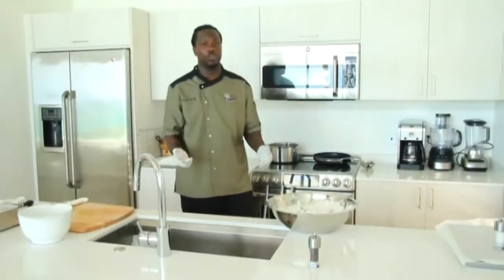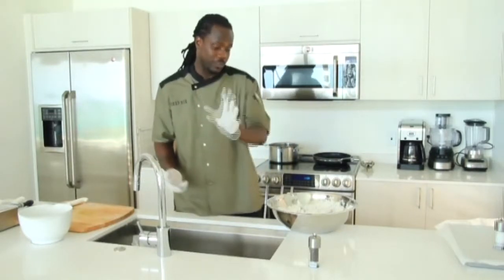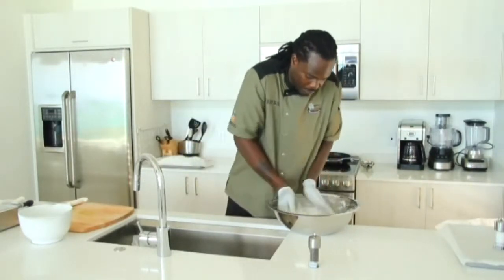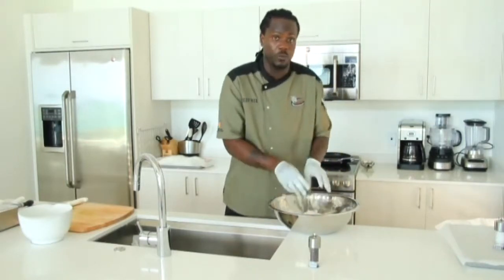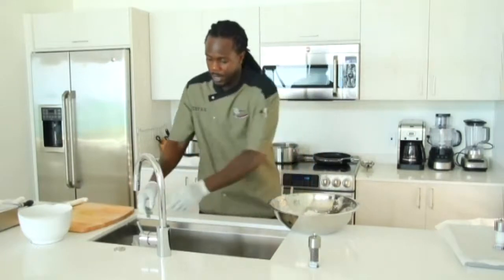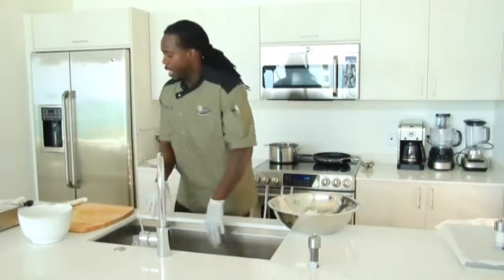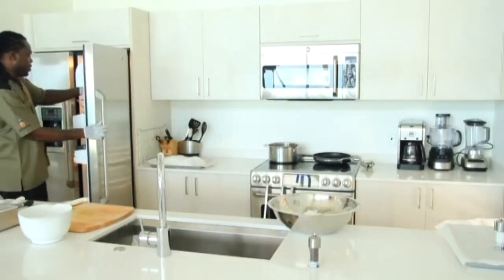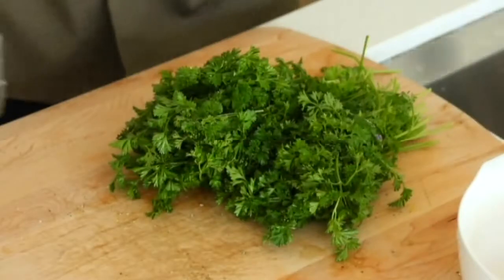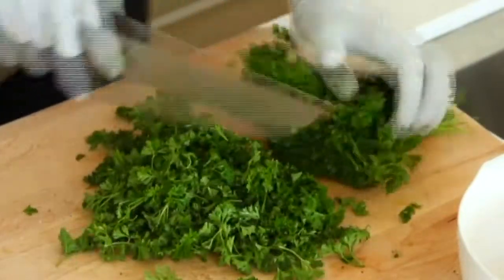Okay, now I'm going to show you guys how to prepare another method of the salt crusted fish. We're going to keep some of the salt. You don't want to discard this because this is going to go in our food processor. Right now, let's wash some of the salt off here like that. I am going to go and get myself some fresh parsley. Okay, I got my parsley. I'm going to just cut a couple of heads off of this.